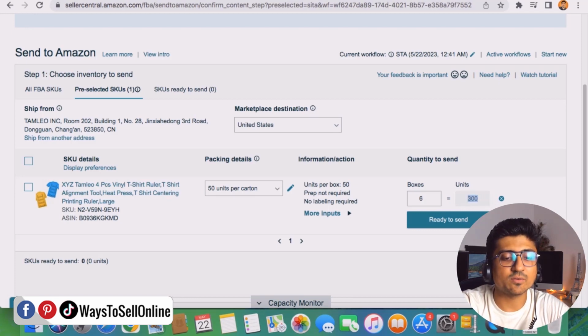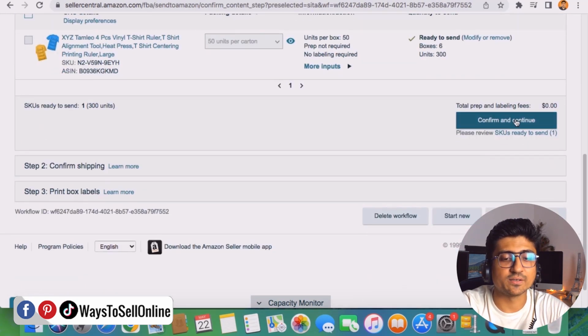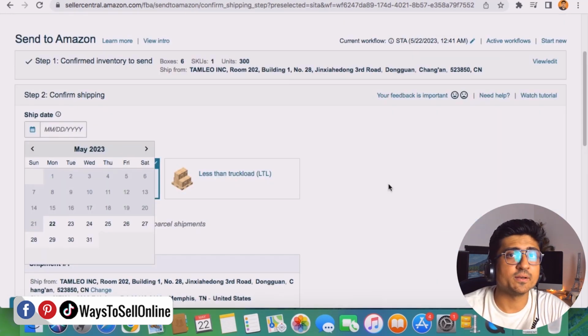As soon as I click on this ready to send button, Amazon will move me from step number 1 to step number 2. So let's click on ready to send, and then we need to click on confirm and continue. After clicking on confirm and continue, you can see that I am on step number 2. And in step number 2, I just need to give them a date on which my supplier is going to ship the product. For that date, you need to ask your supplier. Right now, let's just select any date for the next Monday, like 29th of May.